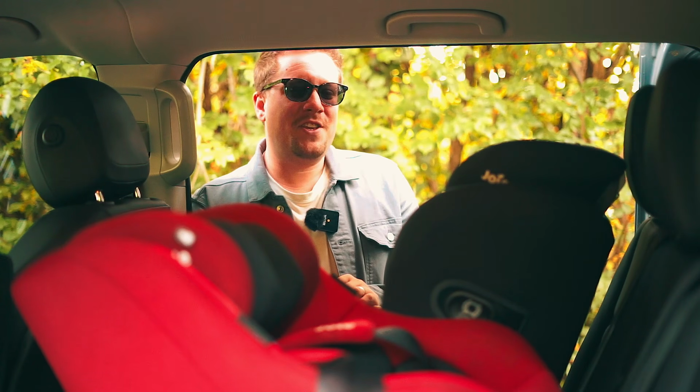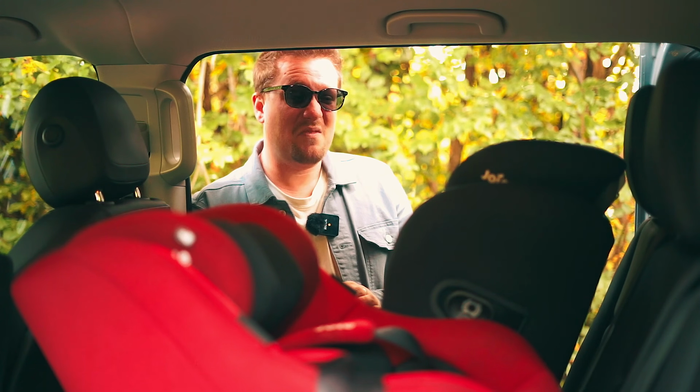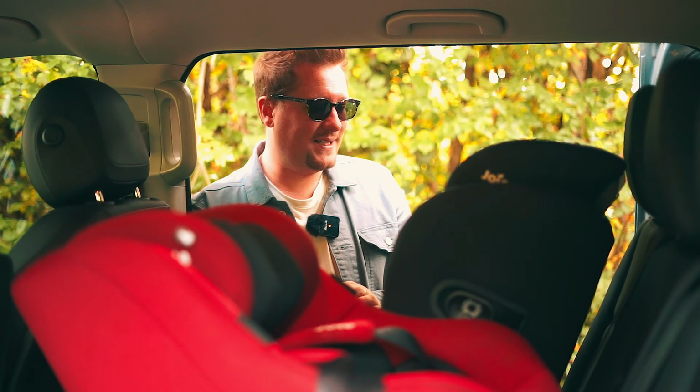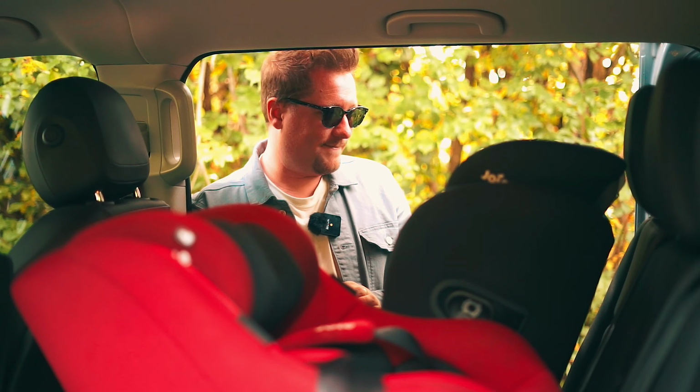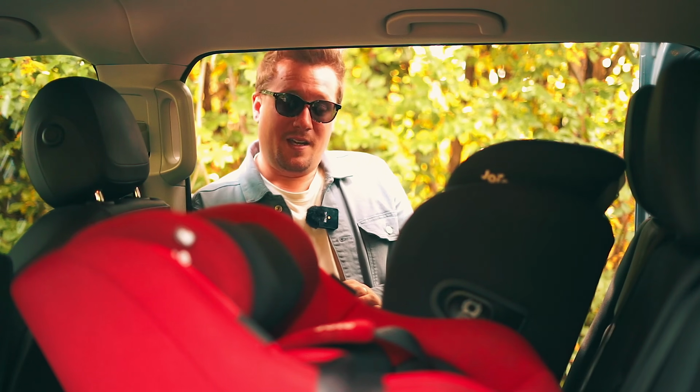It's just such a shame that you can't get 3 full-size ISOFIX car seats in the back like you could in something like a Range Rover or a Volvo XC90. So that's a real shame. But I mean, worse things.